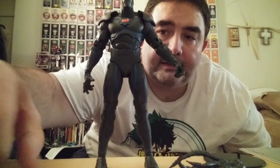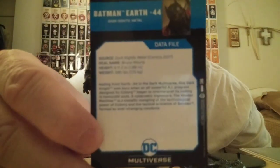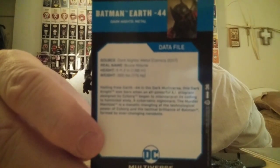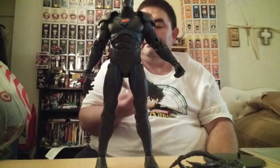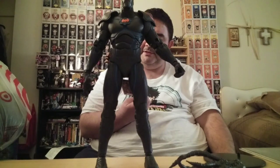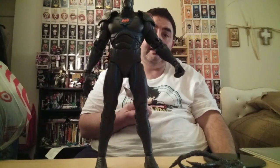We have a little bio back here. I don't know if it's focusing or not because it's kind of hard to see. Earth 44, first appearance. I'm surprised they don't have first appearance on here. It says Source, Dark Knight Metal, back in 2017. God, that's how old that story was. I must have found that stuff last year.